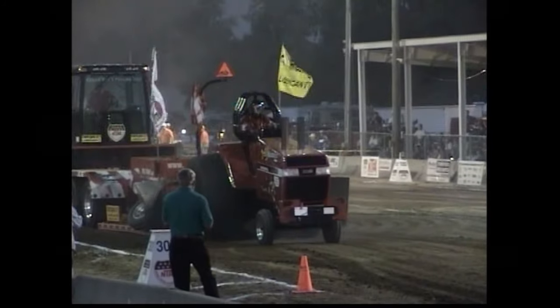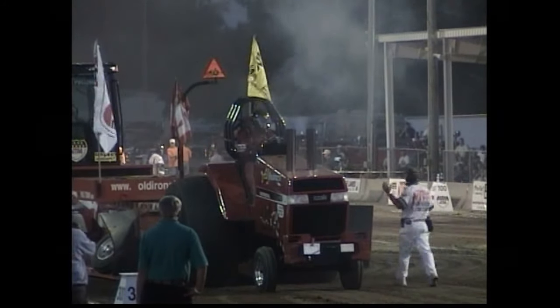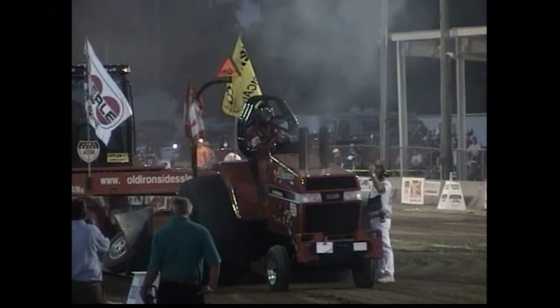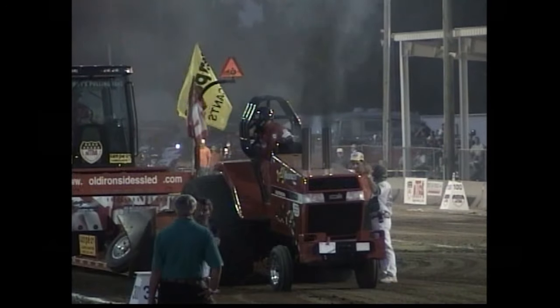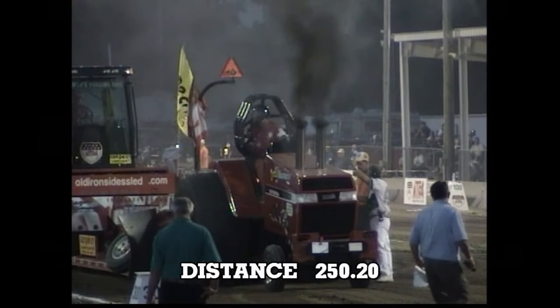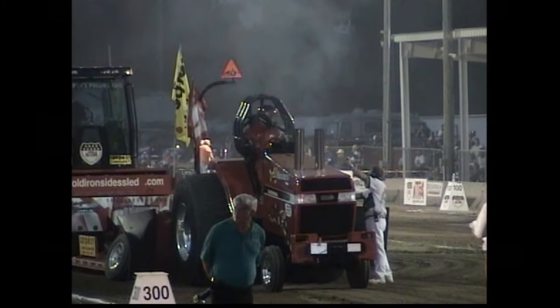You can see at 200 feet, it's starting to get a little rough on him. And it's tempting to stab one brake. And he did a good job of figuring out what he needed to do to maintain the control that he needed right there. And he got that job done. Roger Hurley doing it.